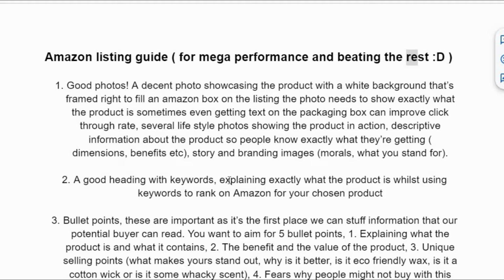Sometimes with your candle labels, if you can have that clear so people can read it, they can see what it is, or with a reed diffuser or something like that, it can help increase click-through rate because people see exactly what it is. And that's what I've started doing with mine. I've started trying to have my candles lit and just seeing if that makes a difference in terms of people clicking and just having a look.